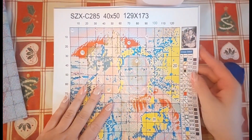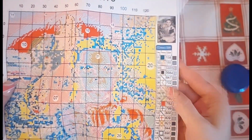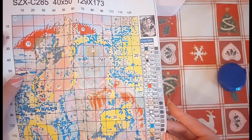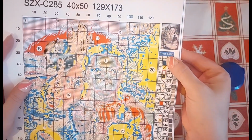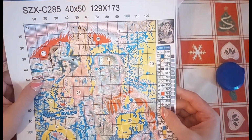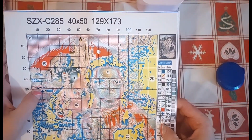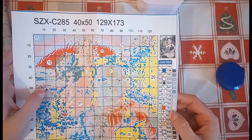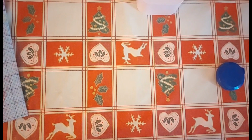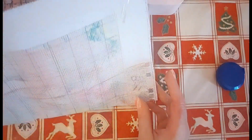Anyway, so that was just an idea of mine, but that's obviously the chart, and it has all the DMC codes here, and it has the actual colour of the floss here, and the number on the floss cardboard piece that comes with it. And it's 40 by 50 centimeters, okay, and it's 129 stitches by 173, okay. But that chart is really good, so I'm pleased with that chart.